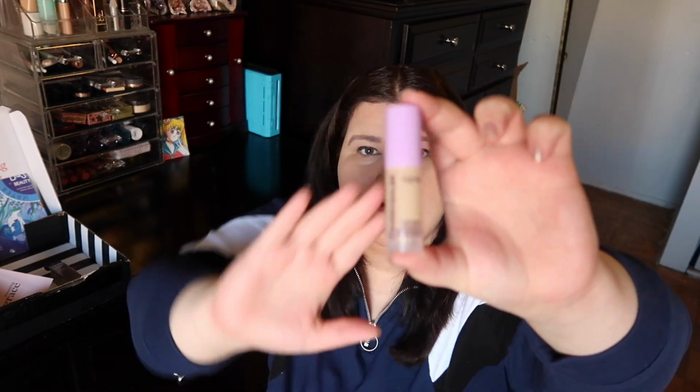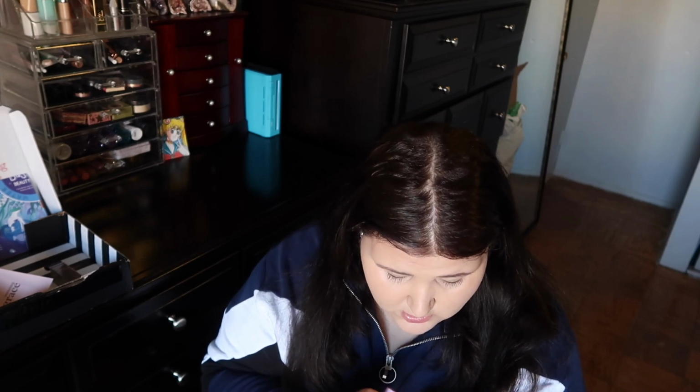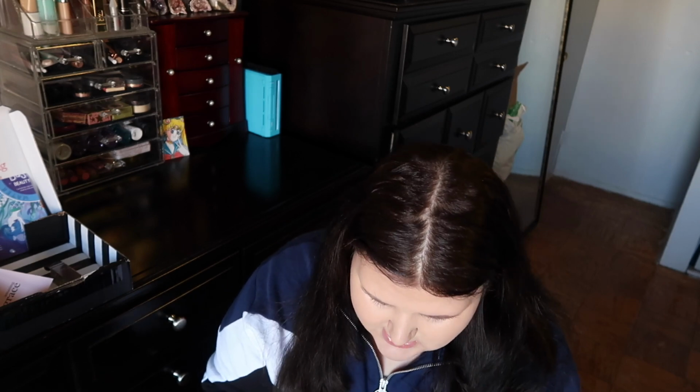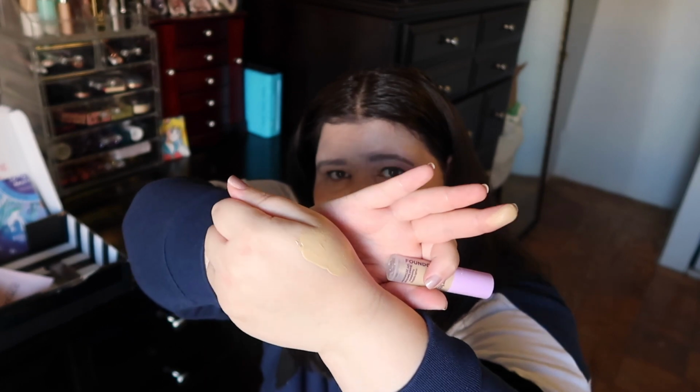So this is the Tarte one. This is what she looks like, which is interesting. Let me see if this is my tone. Ooh, I just put way too much on my hand. I think this might be a bit too dark for me. I don't think this would fit. I don't know if you guys can see that, but if you can, it doesn't really match up to my skin too well.